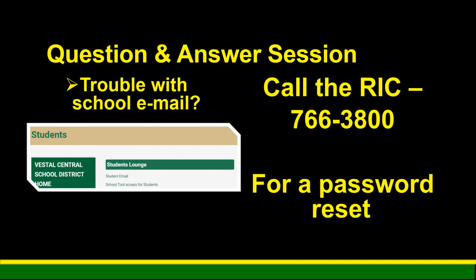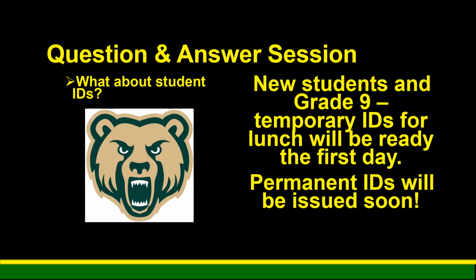A question about students getting their student IDs. For new students and grade 9 students, we are going to be printing some temporary IDs. We will have those ready for students probably the first day of school. Definitely there will be at least a lunch ID with a barcode on there so that students can scan and not use the keypad for touching in their number. The actual plastic IDs probably will take a little bit of time to come in, and then we will distribute those.